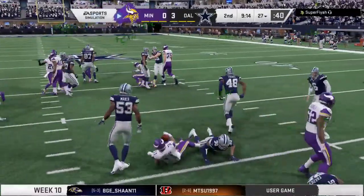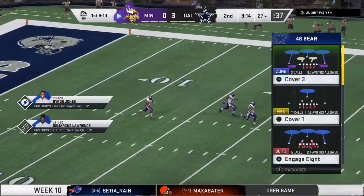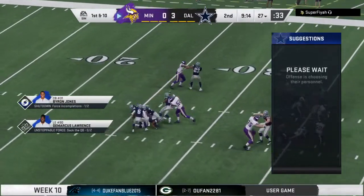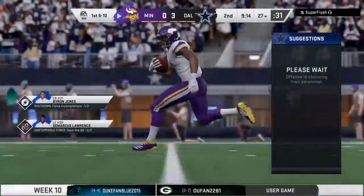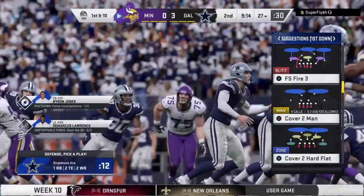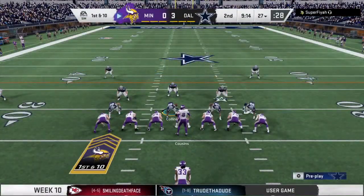And he'll wind up getting an extra couple yards here for his trouble as he'll bring this one out to the 27. At their own 27-yard line. Here are the Vikings now to start their next drive.